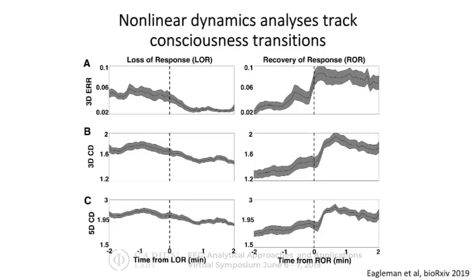And if we look at this on a population level, just looking at the dynamics, to summarize all these different measures, we can see that our results support current theories on the differences in state changes between induction and emergence. Many people describe the dynamics of loss of response in EEG activity as more of a gradual process, so you have these slow, gradual things happening with time. Whereas recovery of response seems to be an abrupt state change. And we noticed this in all of our analyses.